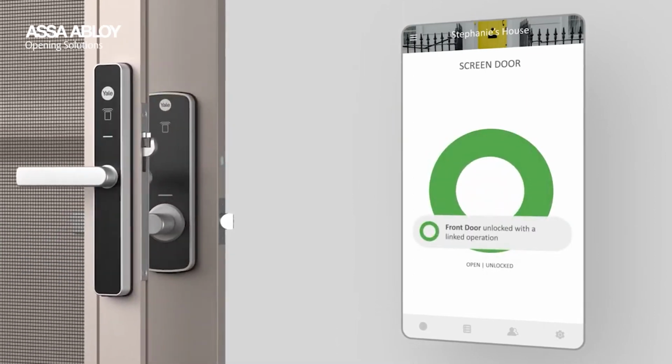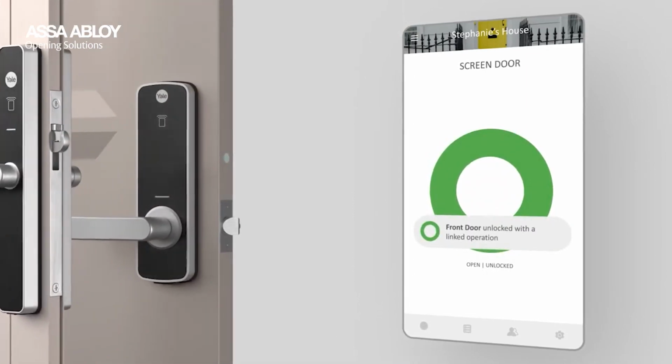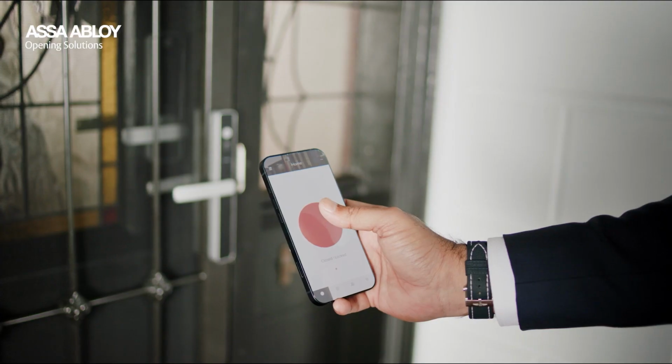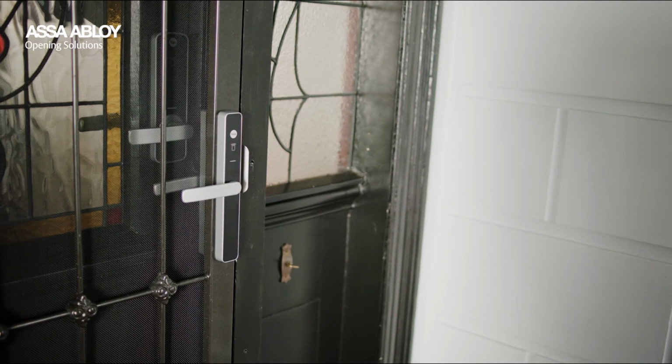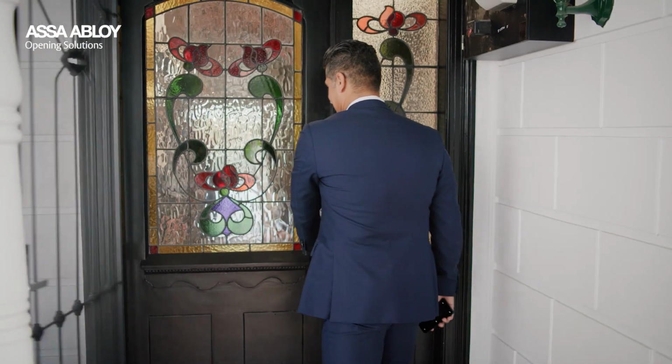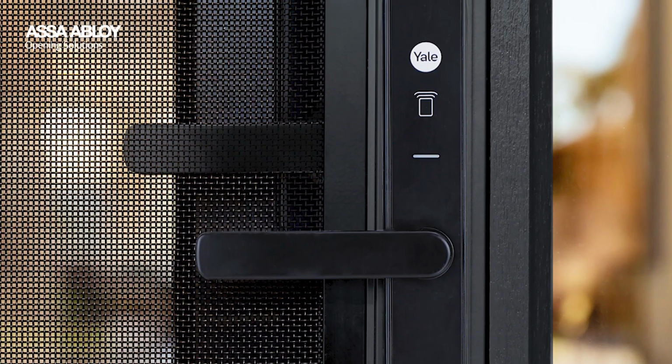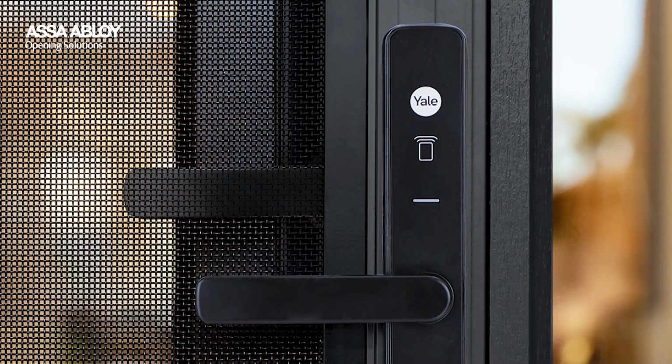Taking this to the next level, when paired with the Yale Connect Plus Wi-Fi bridge, DualDoor Technology is activated. Taking the hassle out of unlocking and locking two doors, we've made this into one seamless solution for you. When the screen door lock unlocks, the entrance lock will unlock too. Close the door behind you and lock from the inside, the screen door will lock also. It is one less thing to worry about.